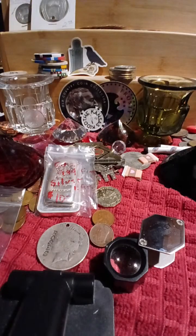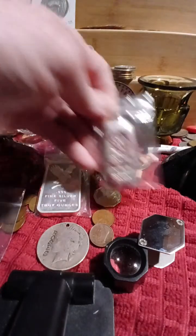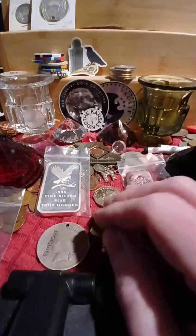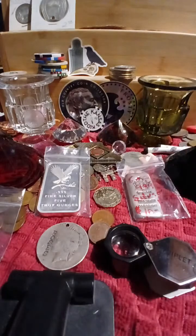And going bigger, I've seen 2-ounce ones. I've seen some art type bars that started around 3 ounces, 5, 10, whatever. And the art ones that I've seen that were really cool had a big premium, but they were shaped and had really high relief on them.